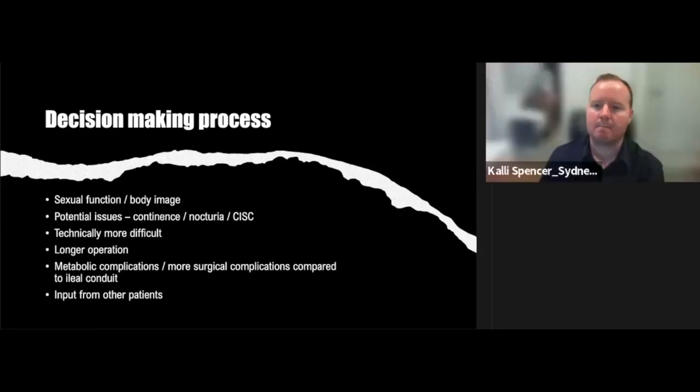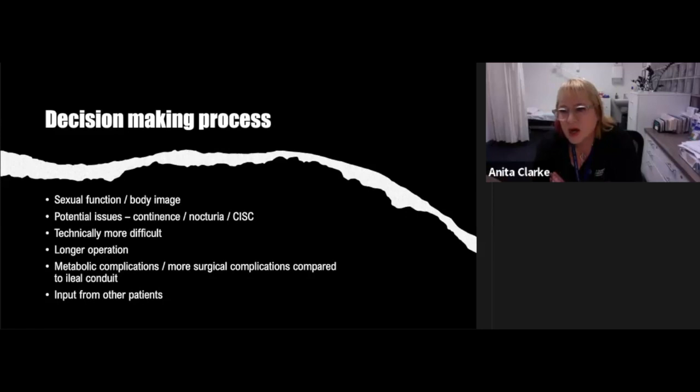Thanks. Some other factors that might come into play are things like sexual function and body image. Certainly for younger patients, they will often say to me, I don't want to have a bag. And that can be confronting if it's not appropriate from a cancer point of view. It is a more technically difficult operation from a surgical perspective. And as I said, it is longer. So we have a bit of a discussion about all of that before we then go ahead.